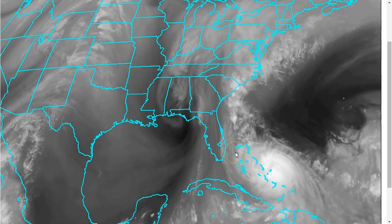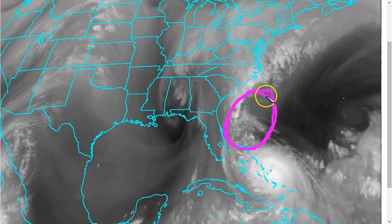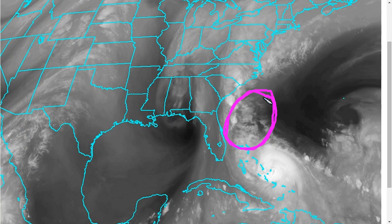And we can see what would have happened with Joaquin if it had been up in this area instead. If it was faster, then it could have hit the United States, but that is no longer the case. It has stayed down here too long. But we can see what's going on on the eastern side of this trough.